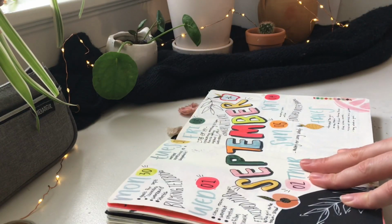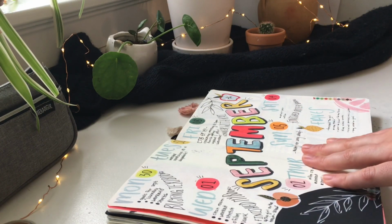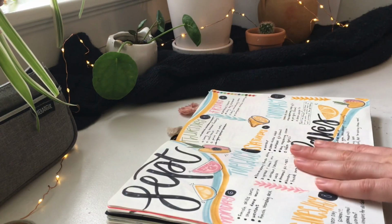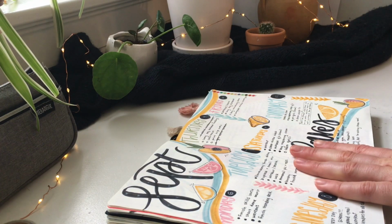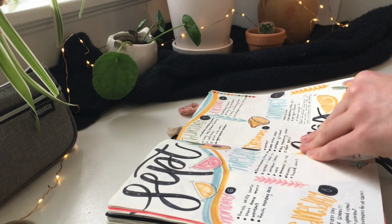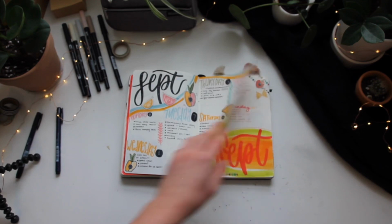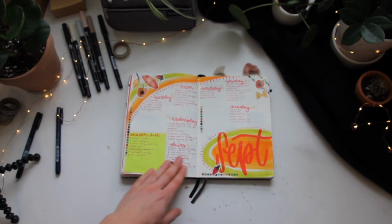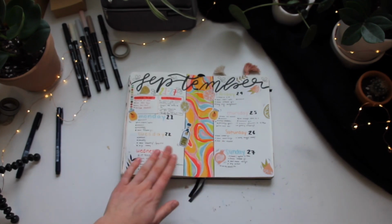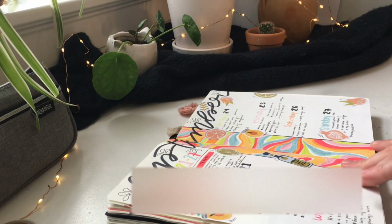So this week was the week before school started. Then over here, I think this is my first week of university, all online at home, unfortunately. So that was a little different, but I really got into making to-do lists every single day. I love this weekly spread, one of my favorites. I think this is really cute.